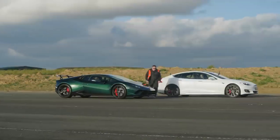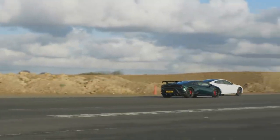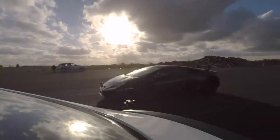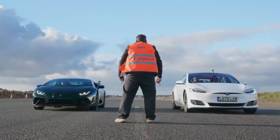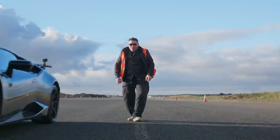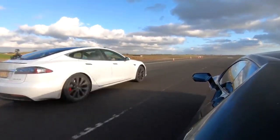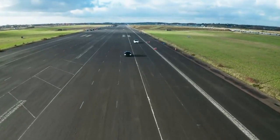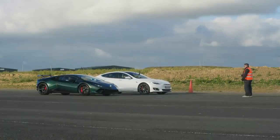Reaction times from both drivers were spot on here. Dan has finally learned how to launch a Tesla and he disappears. That cheetah launch and the extra weight really helped the car put the power down. The Lambo, even with all-wheel drive, spins up slightly. 8 out of 10 from me on that launch. But then the story changes. The Lambo passes the Tesla by halfway and then just disappears. Gone. Next stop, 0 to 100, back to 0.